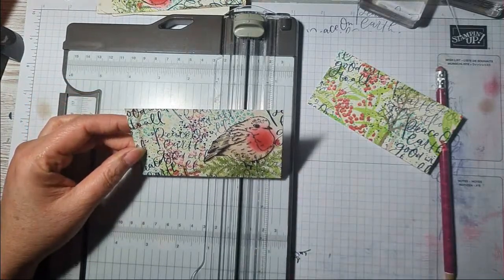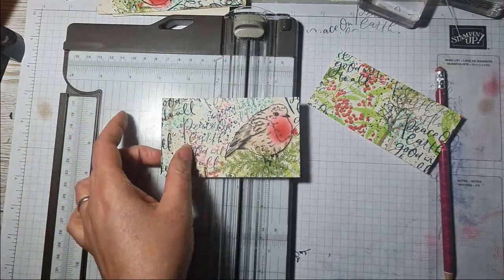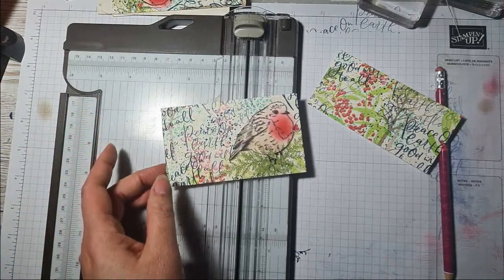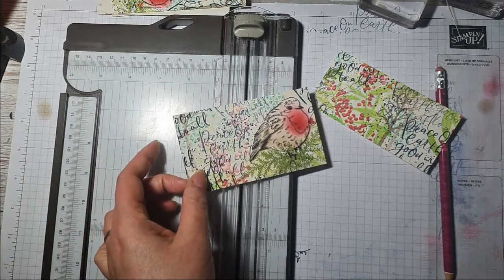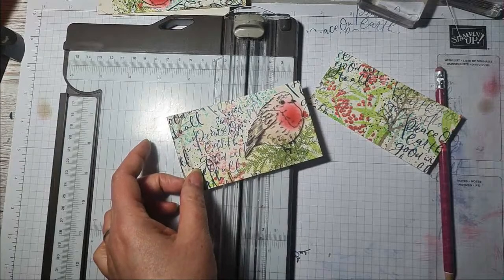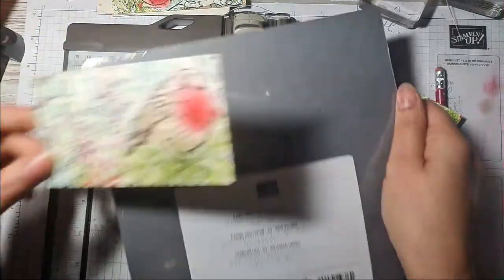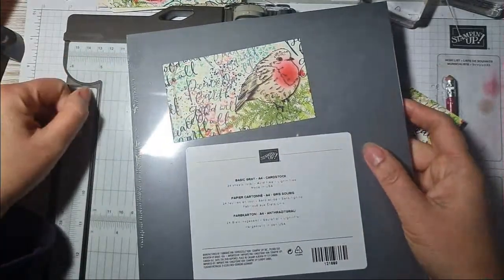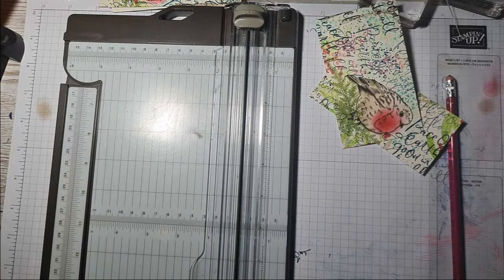Right, what should I mat it onto? Maybe a bit of navy, although I think I recently gave my night of navy to Miss Wendy. You know what's often quite nice is basic grey. Basic grey as a card base, I think, can look very, very elegant.